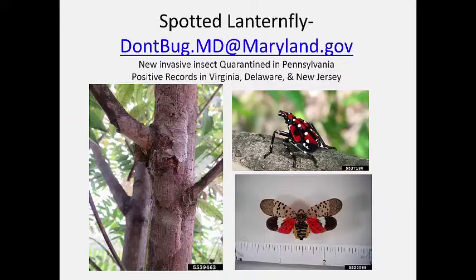And then the final thing is spotted lanternfly. We do not have spotted lanternfly yet in Maryland, but it is coming. I can guarantee it. This is like a really bad brown marmorated stink bug, but 10 times worse. Not necessarily for your homes, but certainly for your outside environment. This is what the adult looks like, and this is what a juvenile looks like. The quarantine for spotted lanternfly comes down to the Maryland border. There are also records in Virginia, Delaware, and New Jersey now. So we're surrounded, and we need to keep an eye out for this pest.